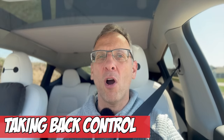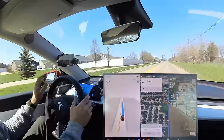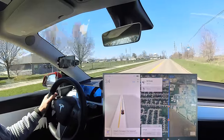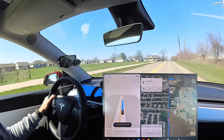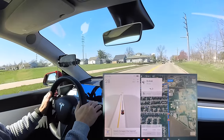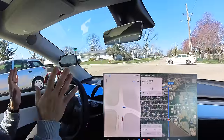So why don't we talk about taking over? Because there are a couple ways for you to take over this car if you need to. First one is simply just lift up on the right stalk, and that will disengage FSD and you're driving manually. Let's go ahead and re-enable. The next thing that you can do is simply just grab the wheel. You grab the wheel, you see a little bit of resistance, and you're in control. And the last thing to take over FSD at any time is just tap the brake pedal and you are again in control. So we are driving and the car is driving.